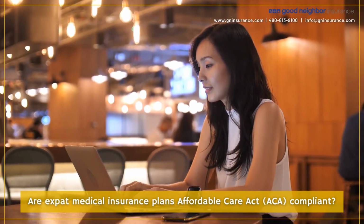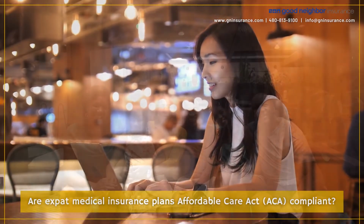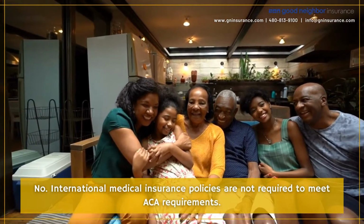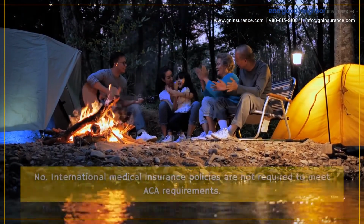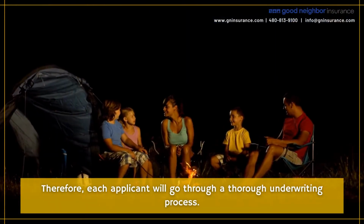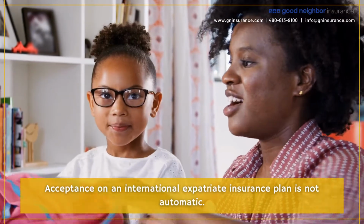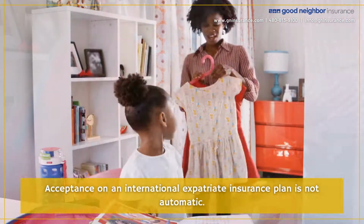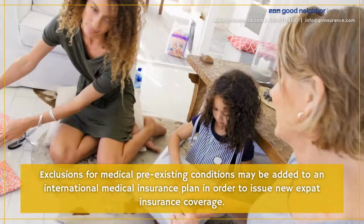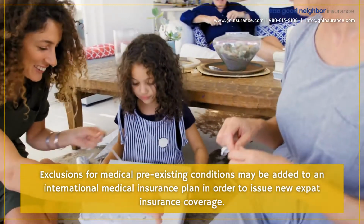Are Expat Medical Insurance Plans Affordable Care Act ACA compliant? No. International medical insurance policies are not required to meet ACA requirements. Therefore, each applicant will go through a thorough underwriting process. Acceptance on an international expatriate insurance plan is not automatic. Exclusions for medical pre-existing conditions may be added to an international medical insurance plan in order to issue new expat insurance coverage.